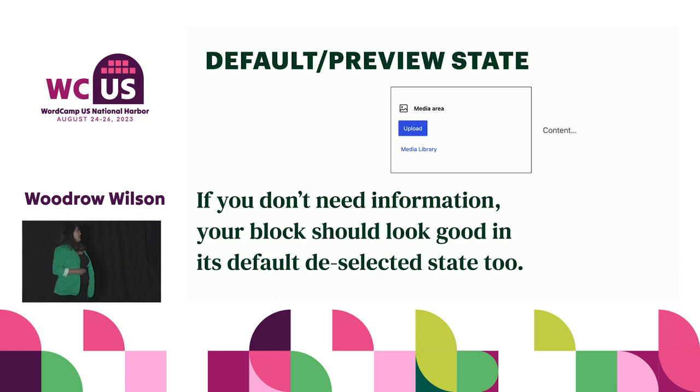Second, we have the default state. Every block needs a default state. This is what your block looks like when you're not editing it. And it should look as close as possible to what it's going to look like on the front.